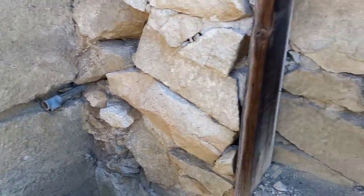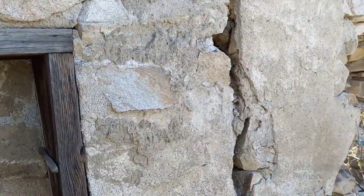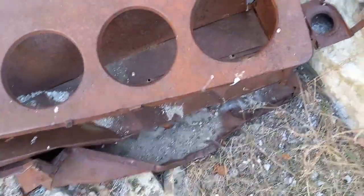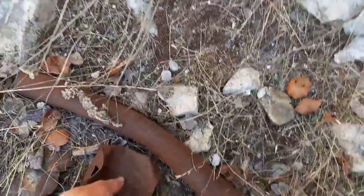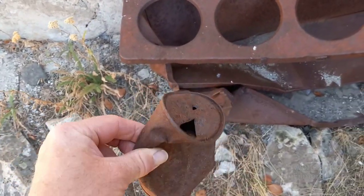So I don't know how old this is. You know it's old, but it's got cement on the walls, so it could be from like the 20s and 30s. That's probably what I'm thinking. Oh, check out this old can. Wow.